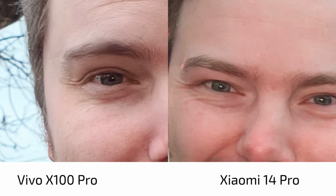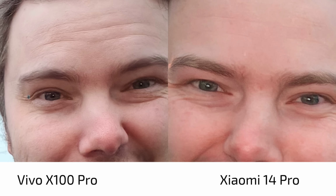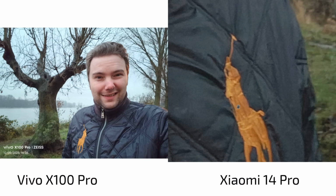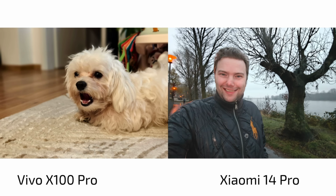Detail level, again, I think a tad sharper, even if I go a bit out there. You can clearly see my eyes, the color of my eyes, a bit brighter. A little bit better there on the Xiaomi 14 Pro. Also here, this jacket is not this bluish kind of jacket. It's more like a black jacket. And I think that the Xiaomi is closer to this, even though both are not very good. I would say your selfie cams, there are better ones out there, but both do a good job.